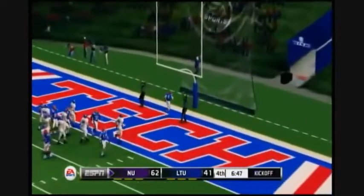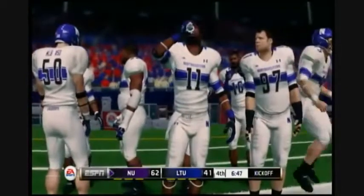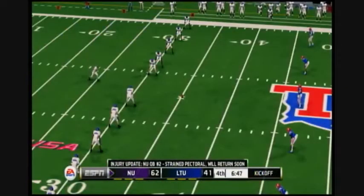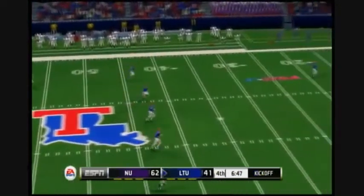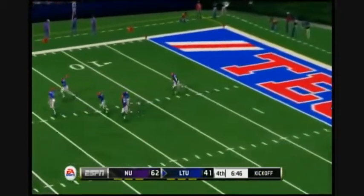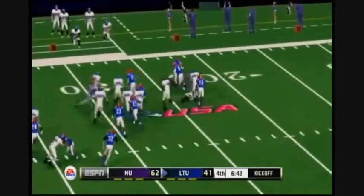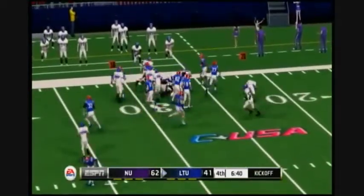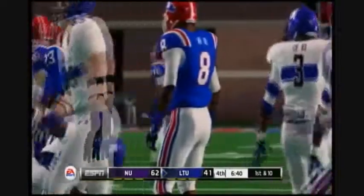And he tacks on the extra point. They line up to kick this one away. Excellent kick. He's to the 20. They'll bring him down to the 27-yard line. Kickoff returns 27 yards.